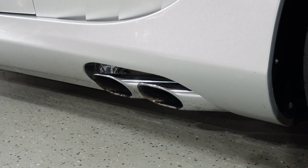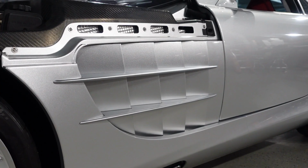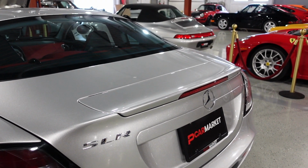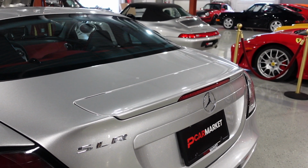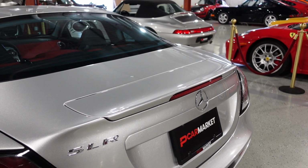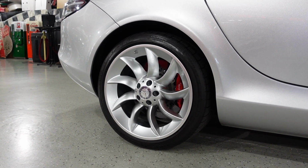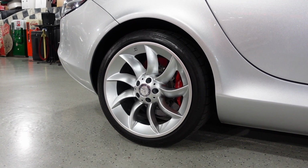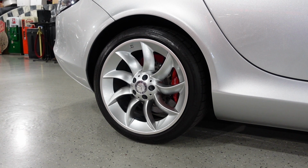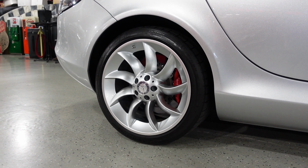Other distinctive features include the dual side exit exhaust, these side vents, a large rear diffuser, and an active rear spoiler that deploys automatically at varying degrees to maximize downforce and assist with braking. Another one of my favorite parts about this car are the factory 19-inch silver turbine-style forged aluminum wheels, which are dressed in their original Michelin Pilot Sport PS2 tires.